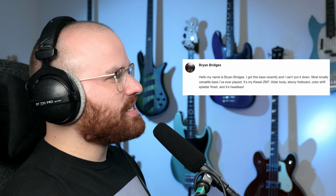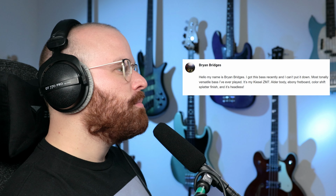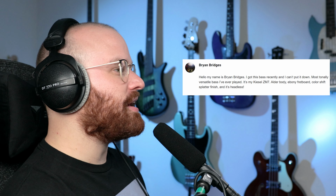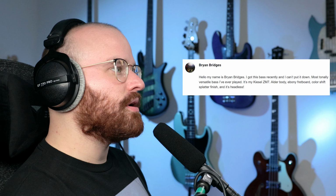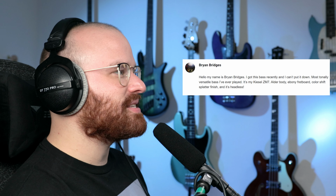Next up from Brian, he says, hello, my name is Brian Bridges. I got this bass recently and I can't put it down. Most tonally versatile bass I've ever played. It's my Kiesel ZM7. Alder body, ebony fretboard, color shift, splatter finish, and it's headless.